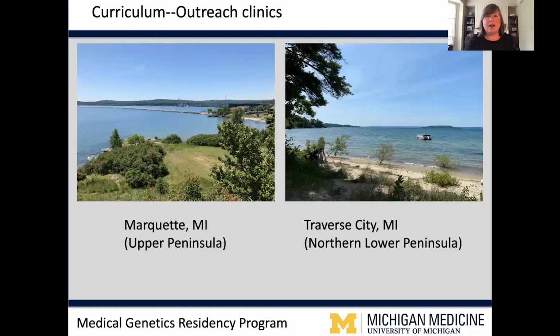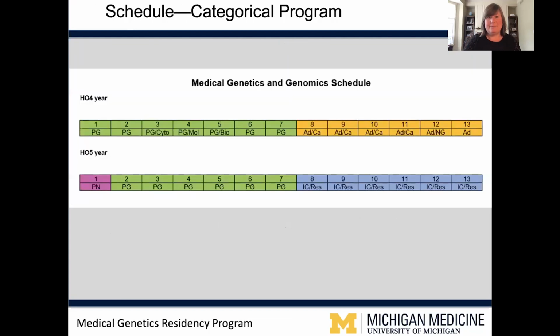In addition, we have our outreach clinics. Those are located in Marquette, Michigan in the Upper Peninsula, and in Traverse City, Michigan, which is in the northern Lower Peninsula. I know that our trainees really value their experiences in these clinics. They're a lot of fun, they're a really great bonding experience, and they're also located in really beautiful settings.